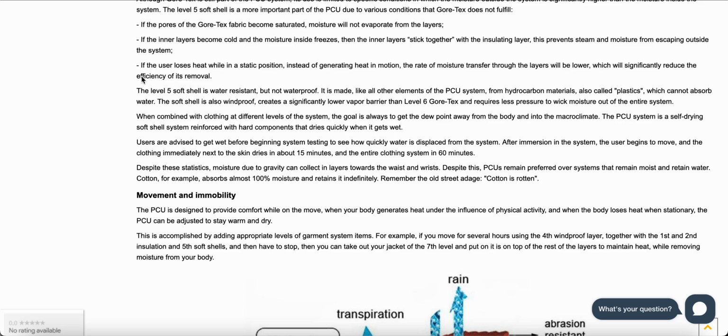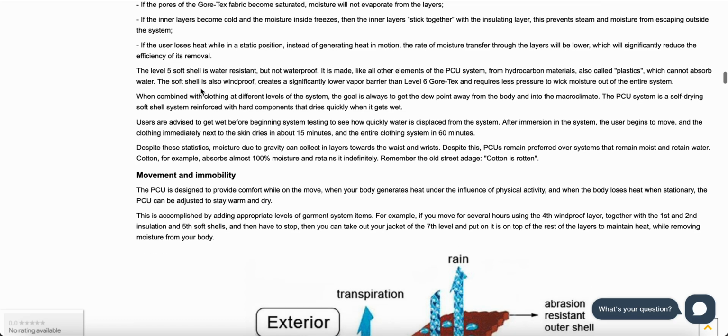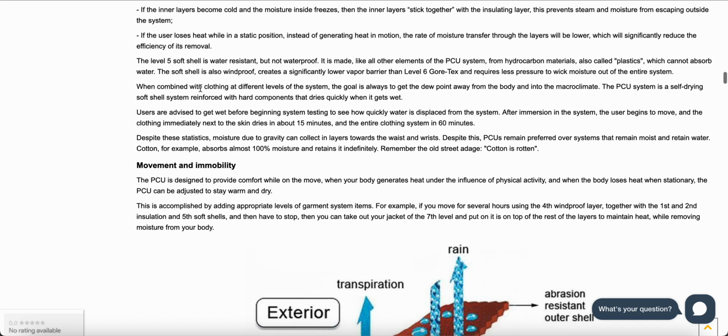So this is level 5 soft shells, water resistant, not waterproof, and then like hydrocarbon, all this other stuff like PFAS, DWR treatments have forever chemicals in them, all that stuff. I'll also be going into detail about Patagonia's greenwashing too in this.